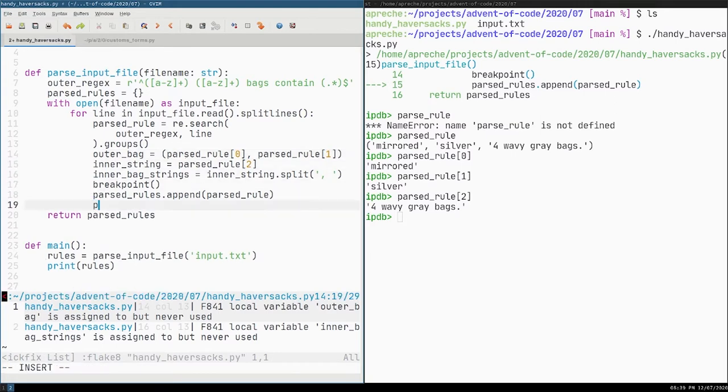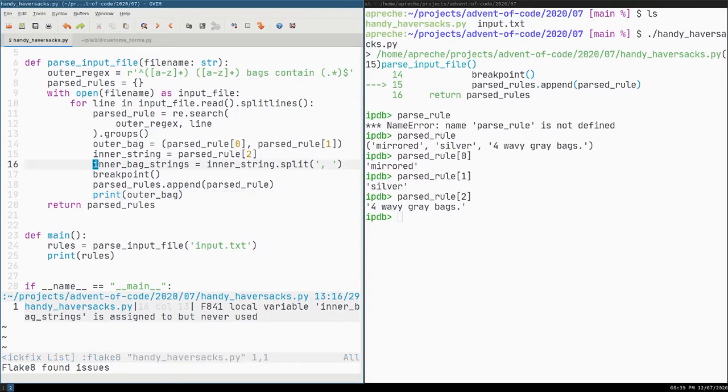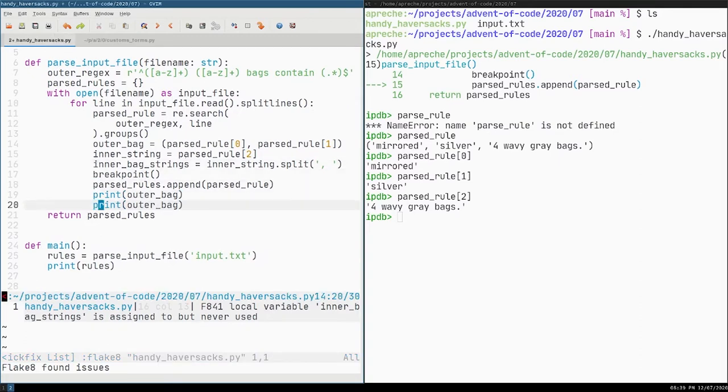Outer bag is never used. Print outer bag. Inner bag strings. It's never used.